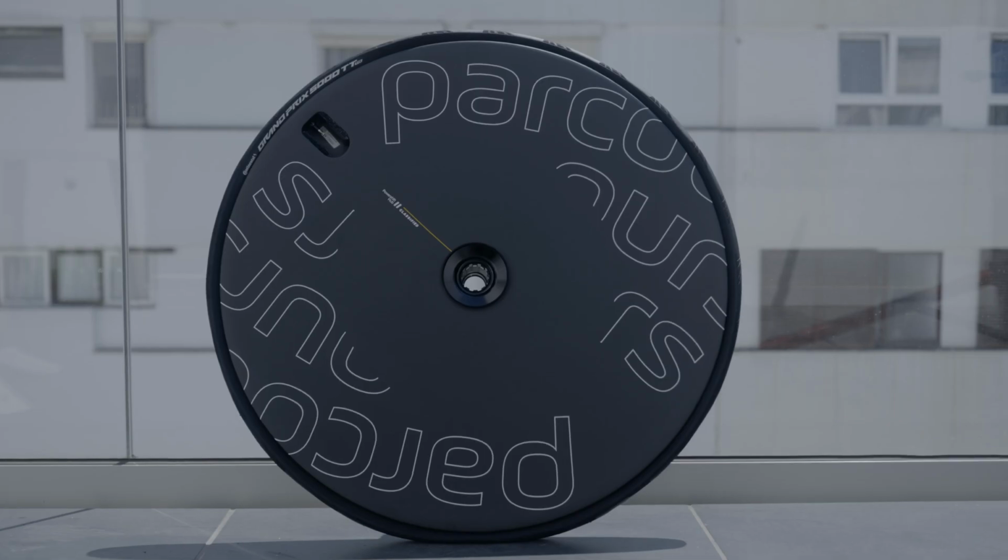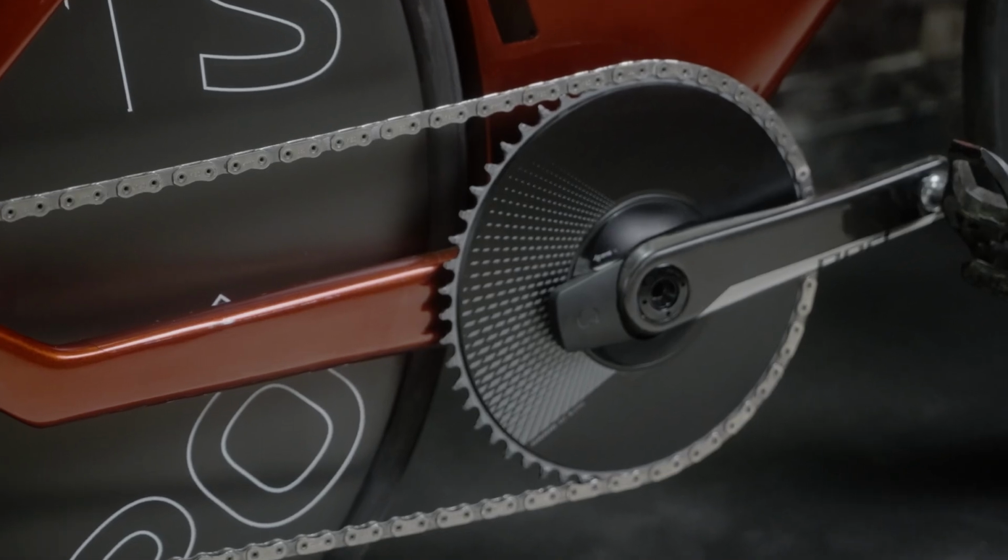I think using the Parkour disc with the Classified system can help make you faster in a few different ways. There's obviously the aero benefit of just being able to run a 1x the whole time, the chain line efficiency because of the different gear ratios. And in terms of how you ride, having that ability to switch so quickly into a much bigger gear when you need to, coming over hills, just means you can ride in a more efficient way.